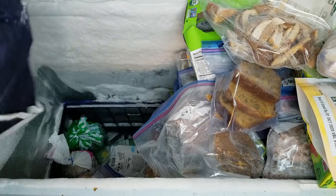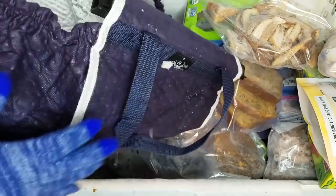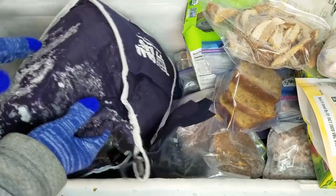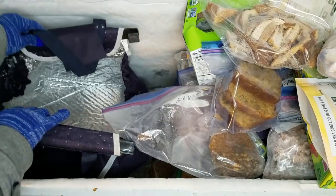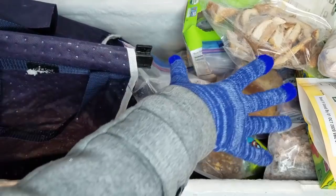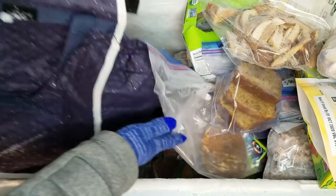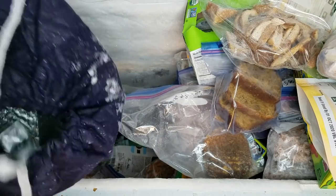I think there's a few more bread items underneath all this stuff, but this bag right here, I was using for all of my meat. So any of the cooked meat, raw meat, whatever, I would place it right here on top of the bread. So let me just kind of try and shift some of this stuff real quick, and then I can hopefully find some more bread products to put down there.